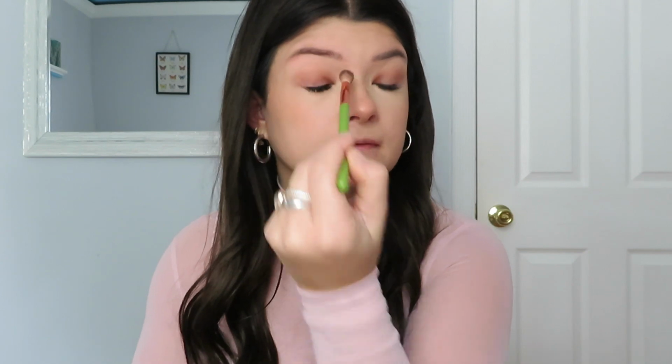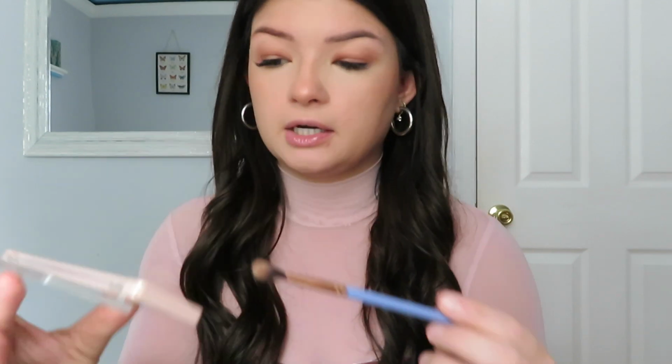Just ties everything in nicely. So I don't do anything crazy, that's literally pretty much it. And then I take that same thin brush that I use for my nose contour, and I take this dark color and I just put it underneath in my waterline, and then I'll take a little bit and put it closer to my lash line here, and that's it.